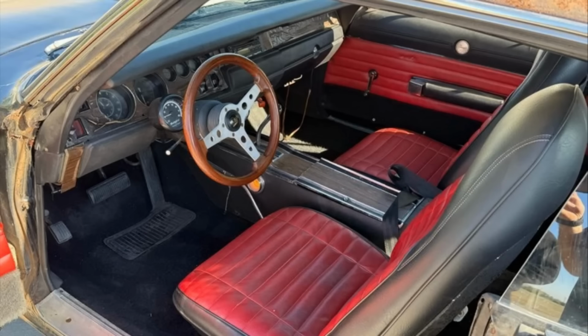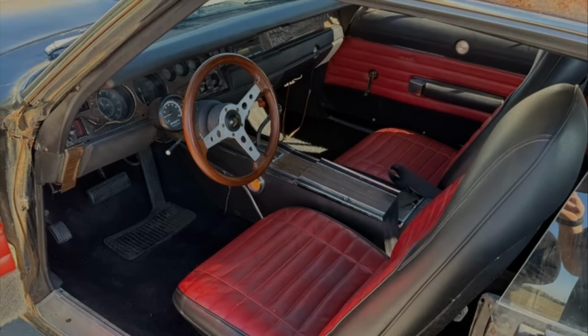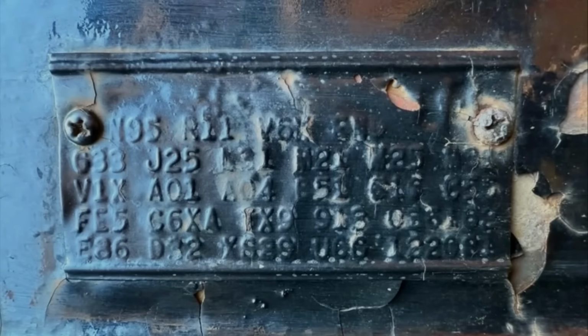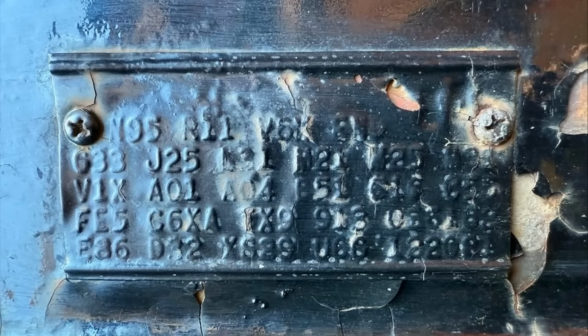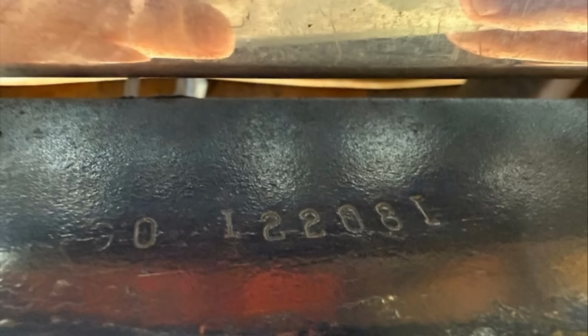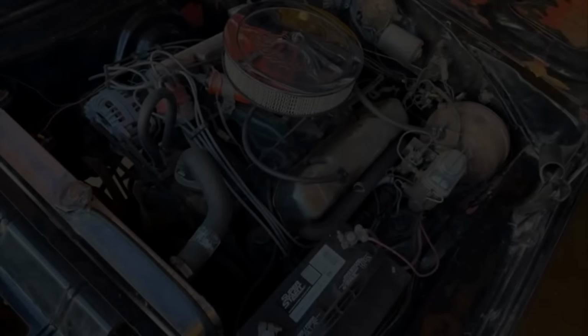Visually, the car retains its muscular and unmistakable Charger styling with its long hood, fastback roofline, and aggressive R/T cues. While some cosmetic restoration will be necessary, the foundation is strong, and much of the interior and exterior content remains as it was originally designed. Its status as a real R/T adds considerable value, especially with its original documentation elements still present.